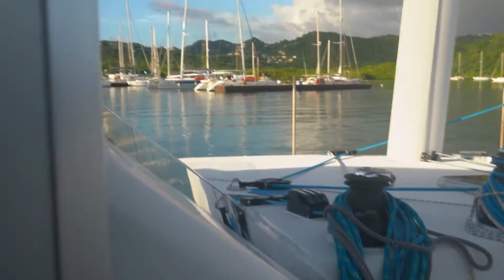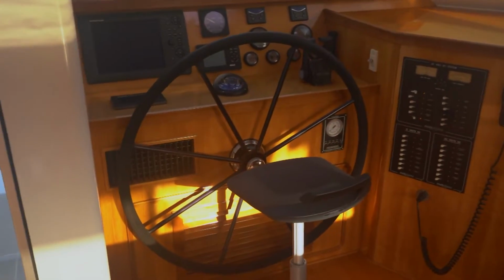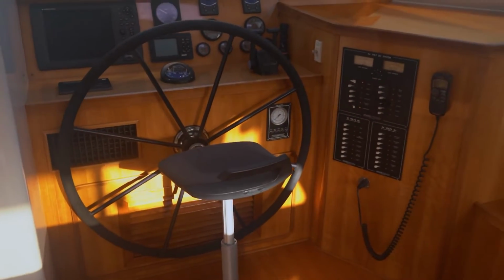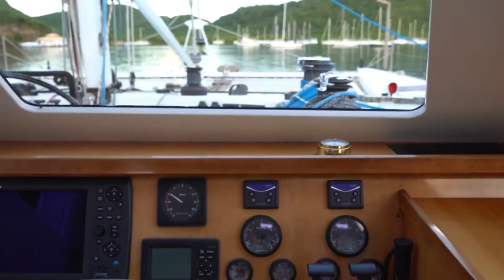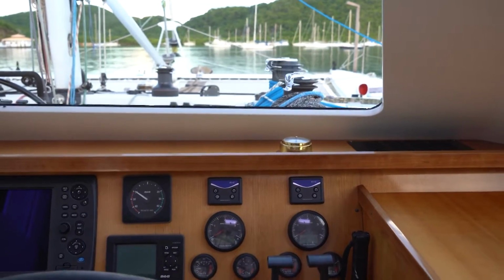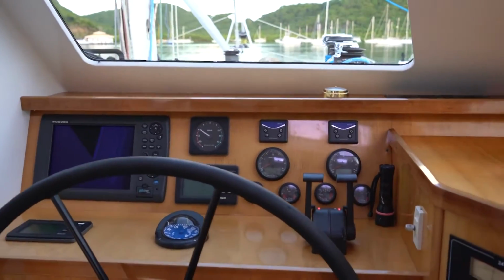Take a look inside here. Just gonna take a quick look inside and see our inside helm station. So you can see we got throttle controls inside and out. All the instrumentation is here, electrical controls all set up from right here. Engine controls are just right here, and everybody always wants to know what are the engine hours. Engine hours are 3,600 on both engines, or approximately that, and both running really good in great condition, so no issues with that. They've been really well maintained. This boat's been run by a professional crew since it was new, so no problem there.